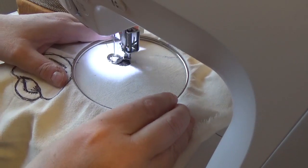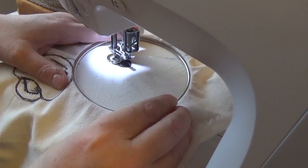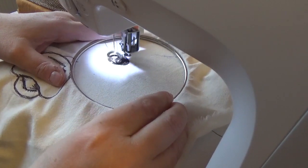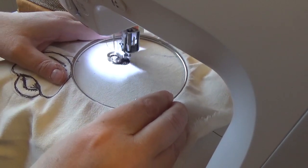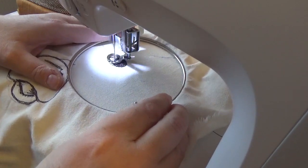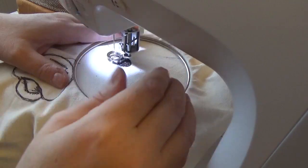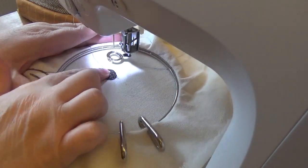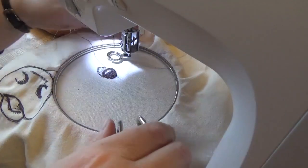I'm going in the direction of a sphere, to make it look more rounded. And I'm just colouring it in. And that should be enough. I hope you can see that. When I iron this, that blue mark will go away.